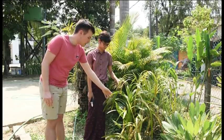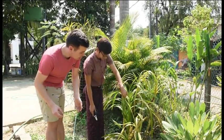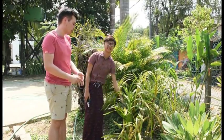And is this doing well here? It's looking really, really healthy. And when fully grown, how big can it be? It can be 6 feet tall. It's actually the biggest orchid in the world, and also the heaviest. It can weigh over a ton. Massively heavy.